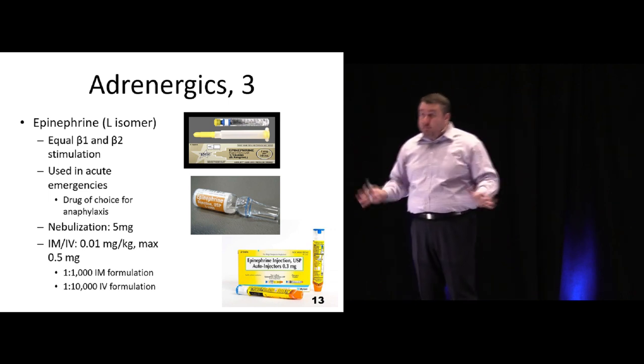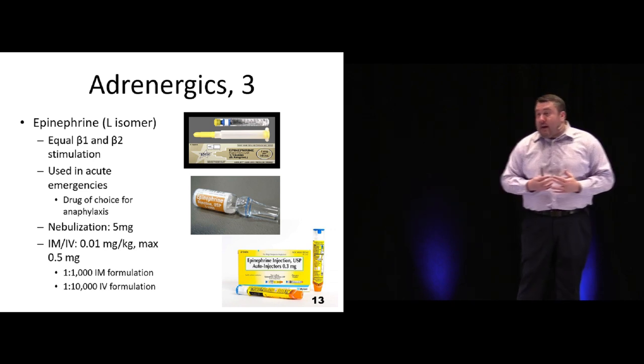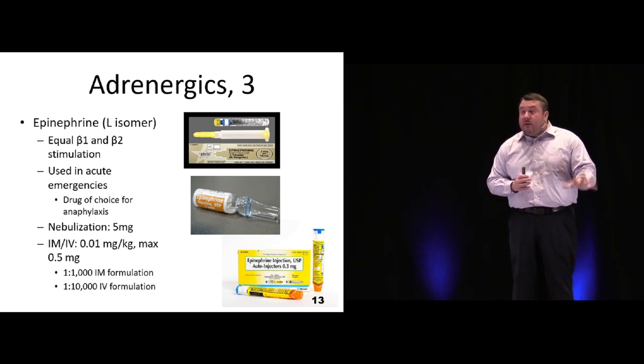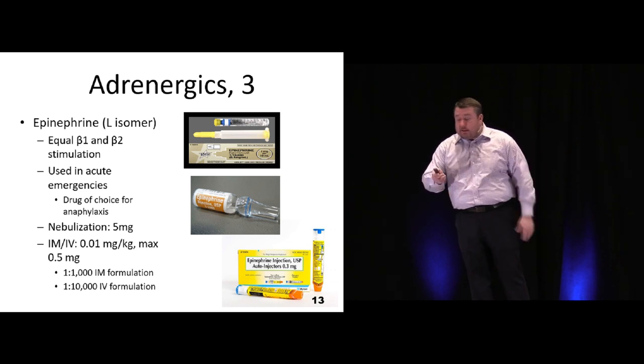And there's lots of stuff from medical and political sides about these, but patients should have access to them, because if they're truly having a severe asthma exacerbation, not getting better, this may be the differentiating factor between collapse and resuscitation.